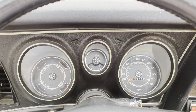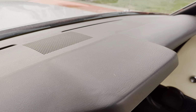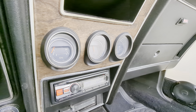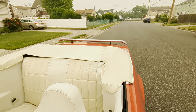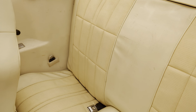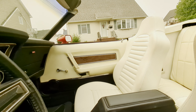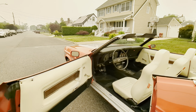Power top. Really runs super nice. Nice dash, looks pretty new. No rips or tears or anything like that. Custom Alpine stereo. C6 automatic transmission. Also have the boot too. Nice cruiser with the top down.